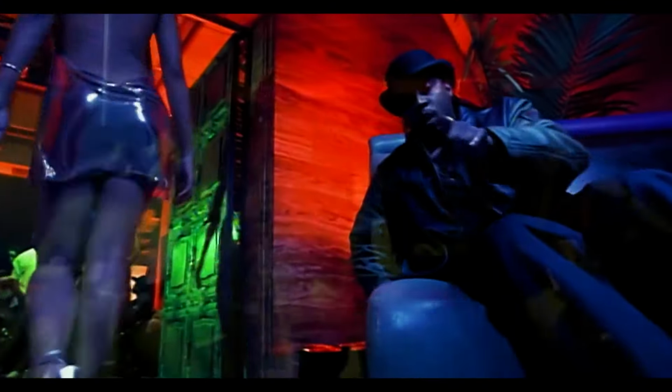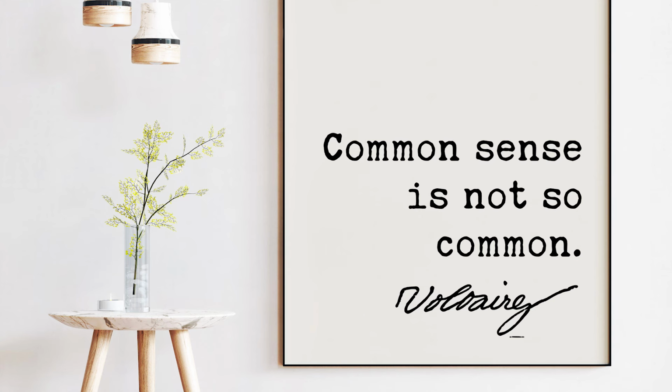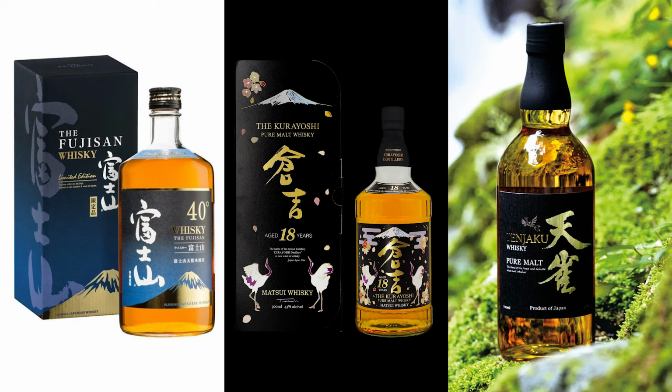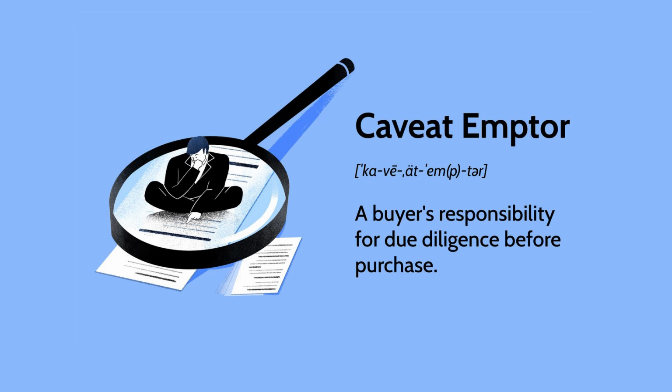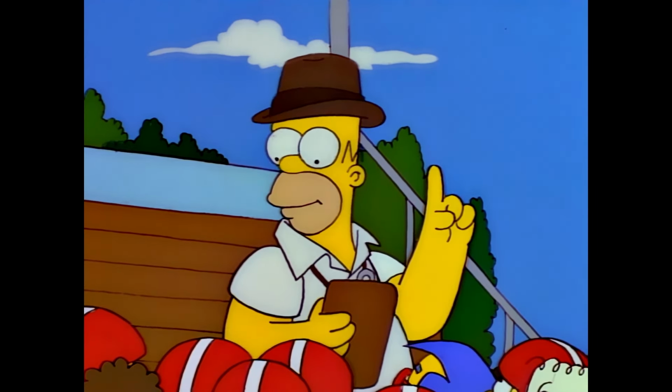Hold up. Before we go on, all these whiskies are real Japanese whiskies as defined by the Japan Spirits and Liqueur Makers Association, which is basically a long overdue common sense definition of whiskey actually 100% made in Japan. Incredibly, many whiskies that look like they should be are not. Buyer beware. Okay, it's time for the easiest part of any coach's job, the cuts.